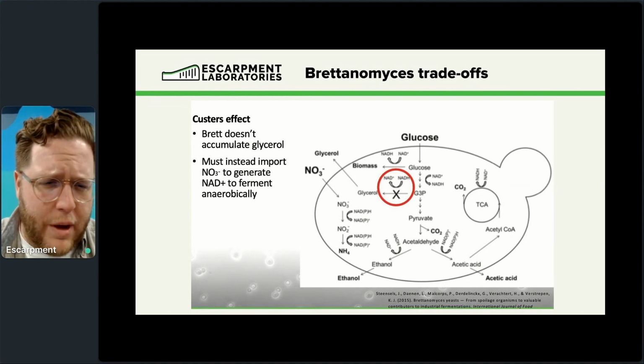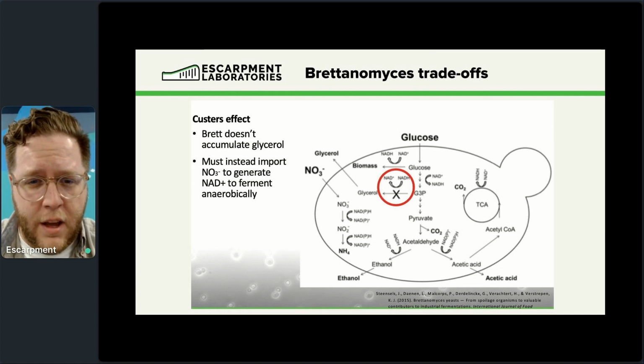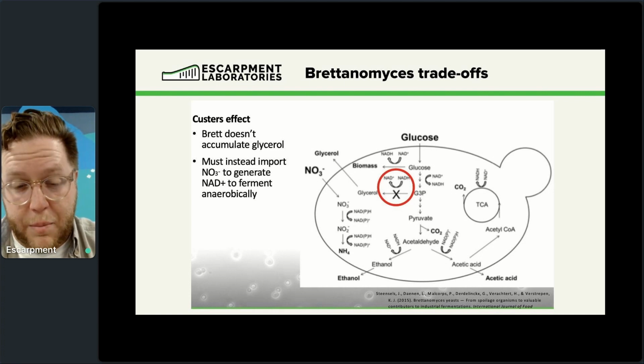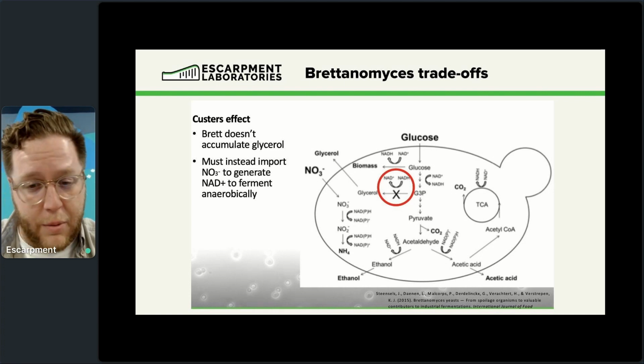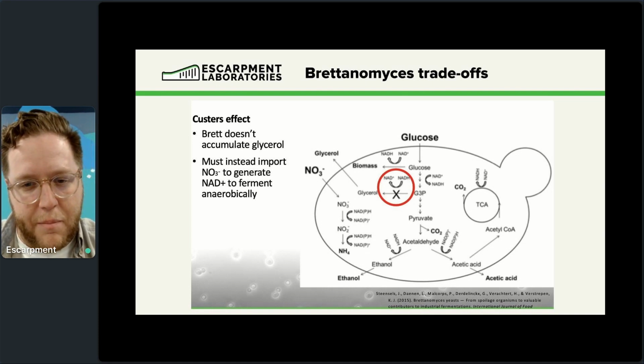So why does this happen? Why does Brett do this, but Saccharomyces doesn't? Like, they're able to kind of make that shift pretty easily. Part of it is just basic metabolism of the yeast. It's wired completely differently, and we're going to see why these two yeasts are so different in the next slide or two. But Brett, for one example, again, we're getting into kind of like hardcore metabolism here. We're going to zoom back to some practical stuff shortly.